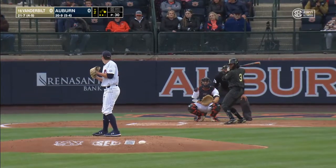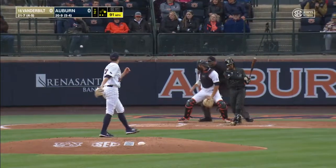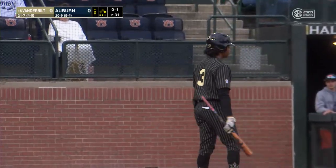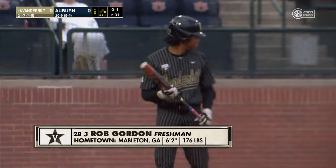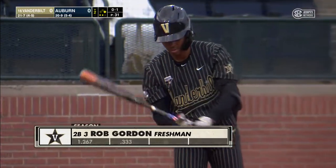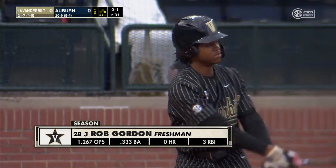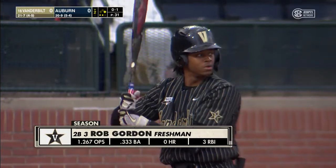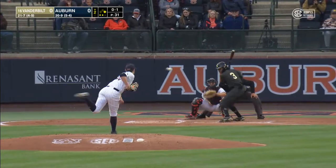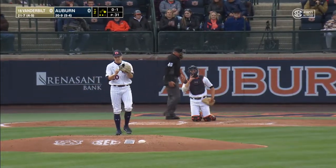And with 2 outs, his second baseman, Rob Gordon, who made the nice snag in the bottom of the first inning, trying to do damage with a bat. Another freshman in the lineup for Vanderbilt. Very limited playing time so far this year. Yeah, only his second start. From right down the road out of Atlanta, Grady High School. Wanted to lay off. David Brown down at first, says he went around.